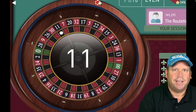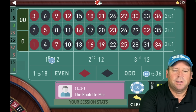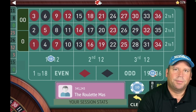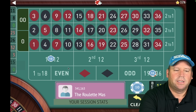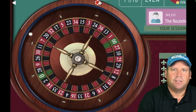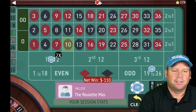So that's 11 black, and I'm going to go over all this again as we go through here. Both of them lost that one, so whenever that happens, if we look at the 19 to 36, which has 70, it's going to double to 140 and add a unit. That's 150. And the first 12, which was 10, is going to go to 20. Now we have a 170 total bet, and let's spin. We're 3 minutes, 15 seconds in out of the 15 minutes, and that's a 10 black.